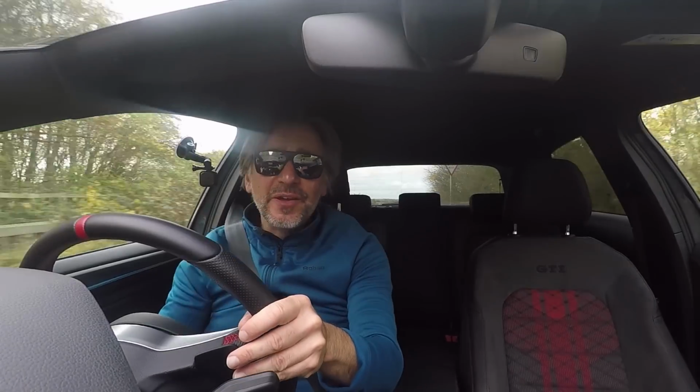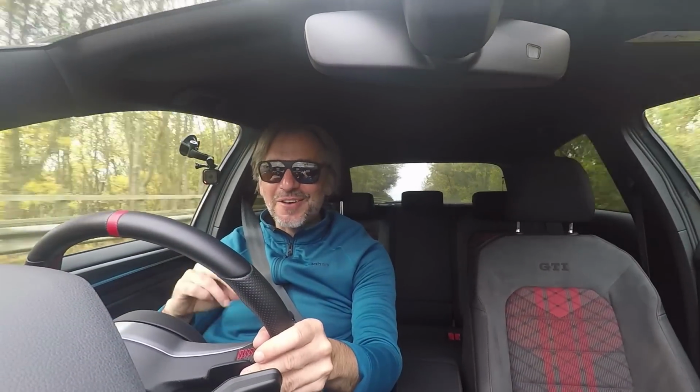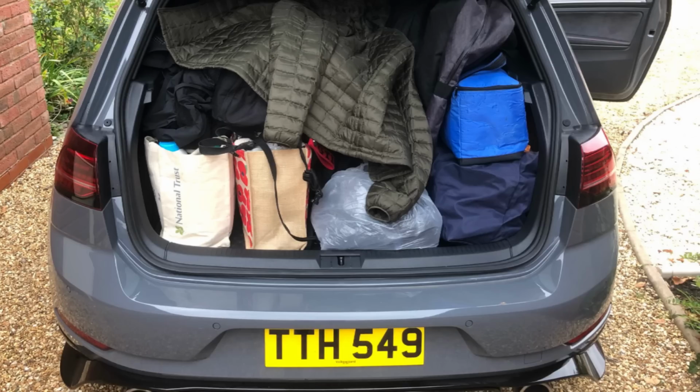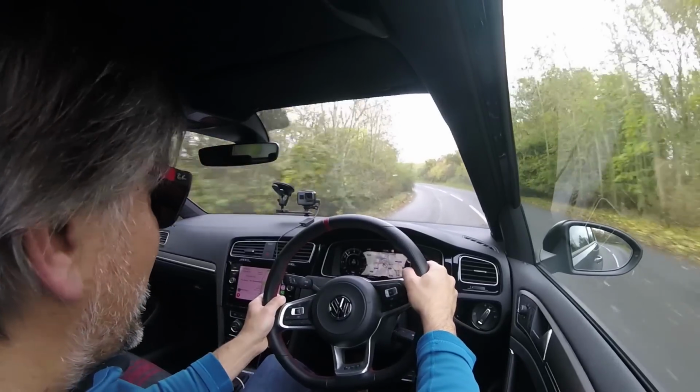Okay guys, here we are behind the wheel of my own Mark 7.5 Golf GTI TCR. I bloody love this car. I've had it for 4 months. I've done track days in it, I've been on holidays in it, I've commuted in it every day. It's a genuine daily driver, and I've had a lot of fun on B roads like this.